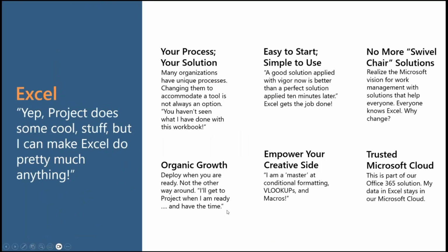Let's talk about Excel, though. So this is really meant to get folks who love Excel to consider Project, and consider project users to, hey, don't give up on Excel. So why are people interested in Excel? I think one of them is a lot of people use Excel. Excel is everywhere. It is the de facto worksheet, spreadsheet software out there. So I've got a quote here. I haven't actually heard that quote, but basically I know what people are thinking. I've thought that. Yeah, Project does some cool stuff, but hey, I can make Excel do pretty much anything.